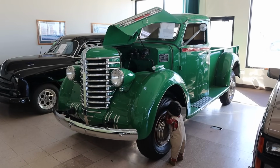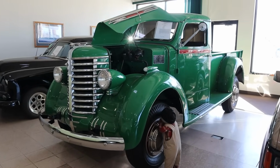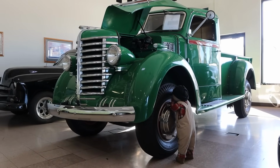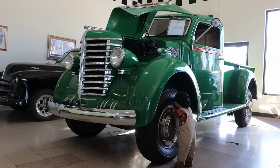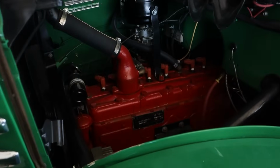Look at this here, 41 Diamond T. I don't know if I've ever seen one of these at any of the shows I've been to. I've seen a few Diamond T trucks, not many. I don't think I've ever seen a 41 here. This is nice, it's got an inline 6.